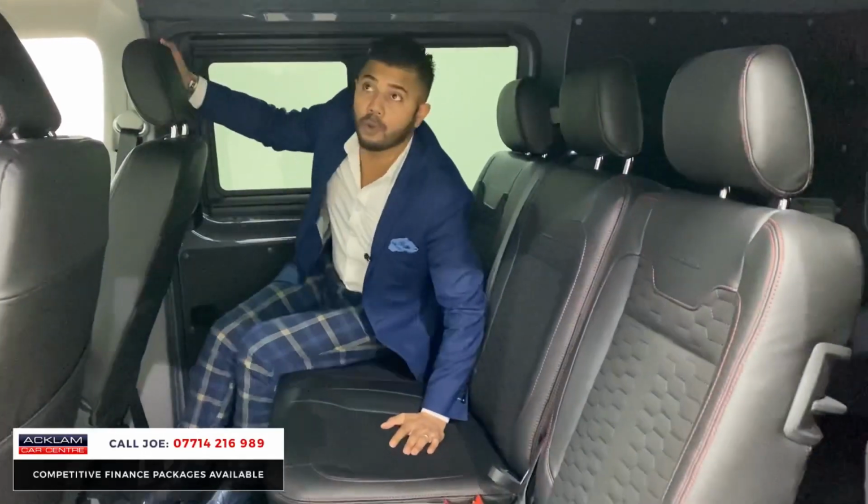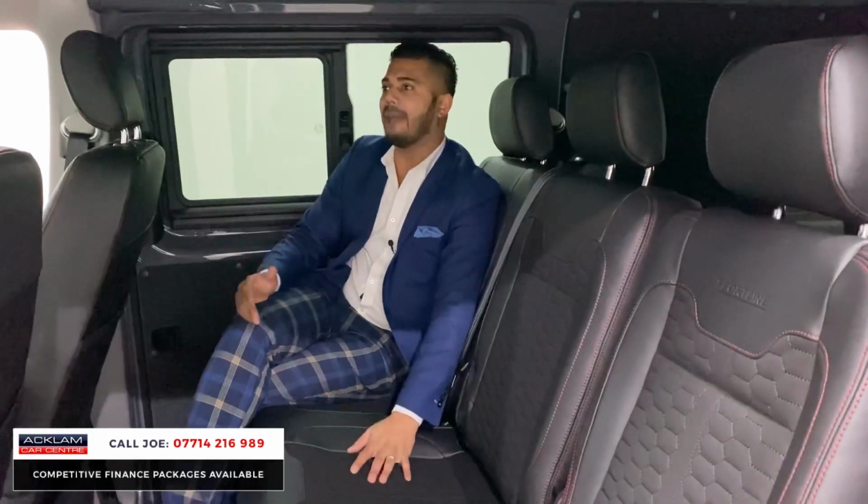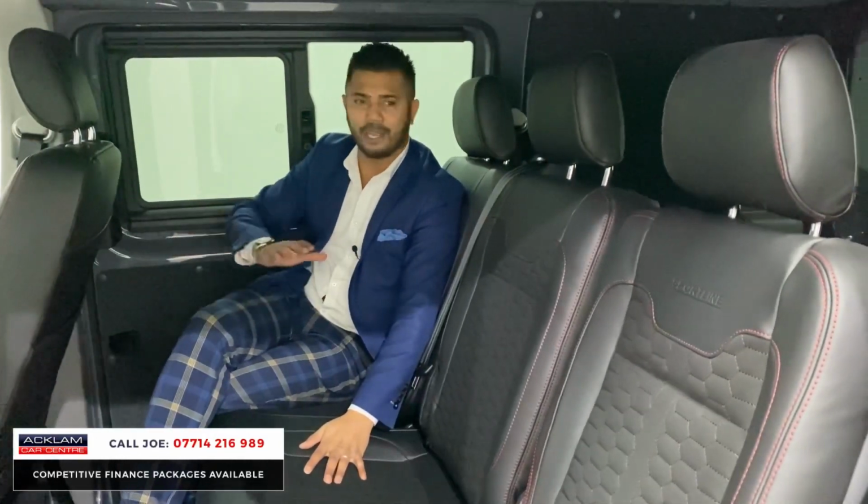If you're going to use it as a works van, I don't know. There's many reasons why you would use a van. A lot of people that I know use it as a works van, but then use it on a weekend with the family, with the kids, because a truck like this could quite easily go away in it for the weekend, no problem.